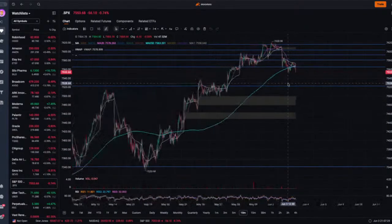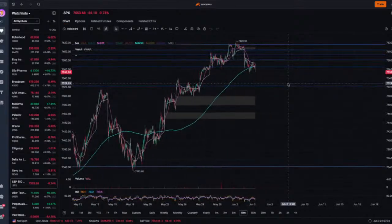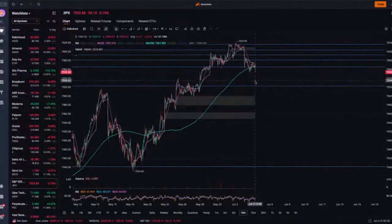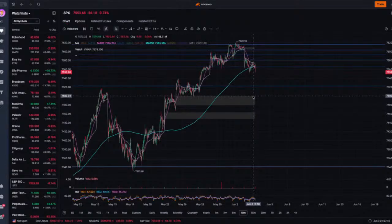SPX is looking like it might be a lick for tomorrow for a nice little put. It's a $25 gap right here. And if it breaks that, we got room from 7,500 to 7,480. And if it breaks that 7,480, shit.